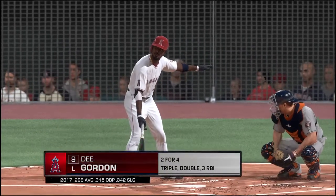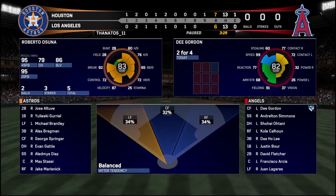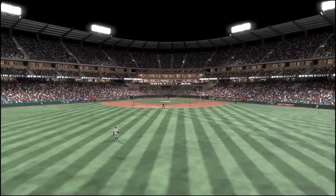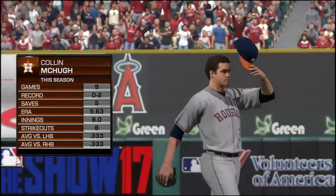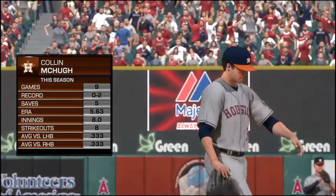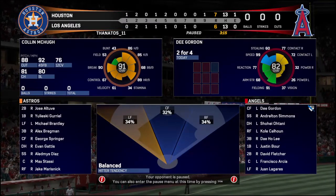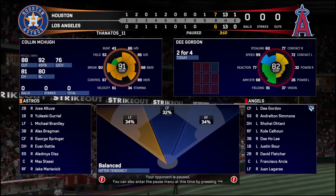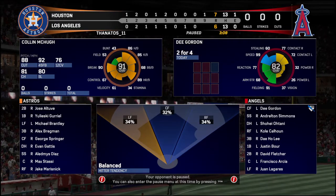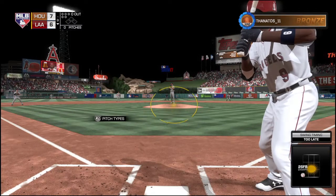Here's D. Gordon now. He'll start things out against Roberto Osuna, who for his part goes for the save in this one. Colin McHugh enters the game to finish this one off here in the bottom of the 9th. Now pitching for the Astros, number 31, Colin McHugh.